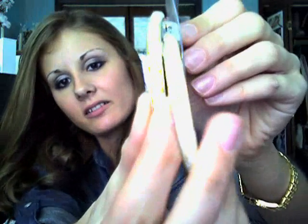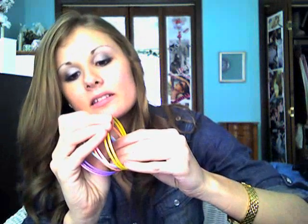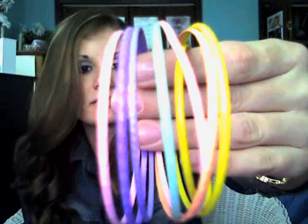Don't know if you can really see it or not. I got this pretty pastel flower ring. And then I got these bangles to go with the ring. They're all pastel colors. And it also came with a few silver ones, but I just thought I'd show you these.